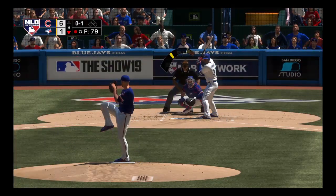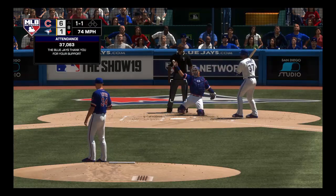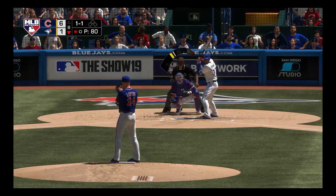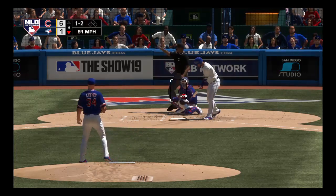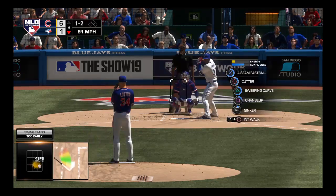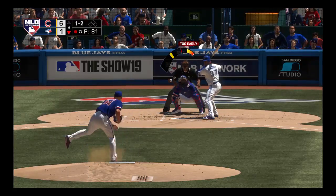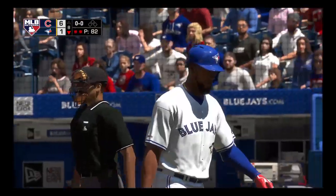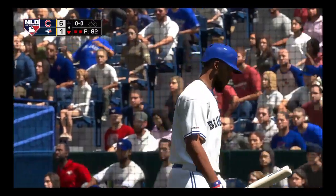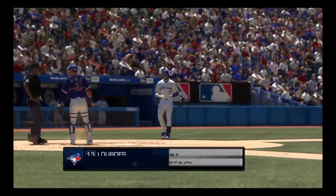Now Lester's 0-1. Breaking ball below the zone. That's ball 1. Looked like he tried to pull it there, but he swings right through the fastball. And he's really got the strikeout pitch working now as he notches number 9 in the ball game. Two up, two down, 9 on strikes in this inning. He looks really sharp out there, guys.